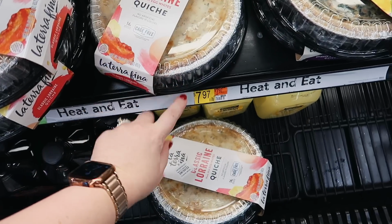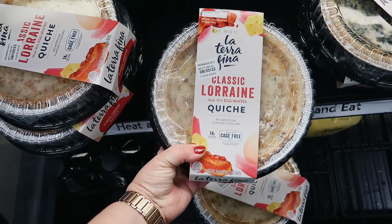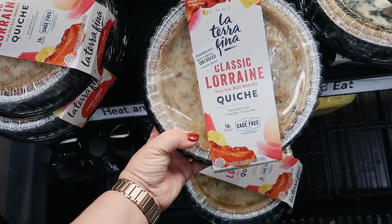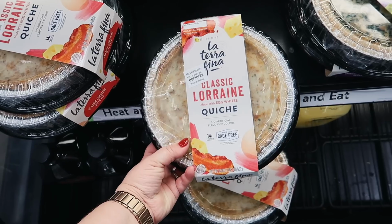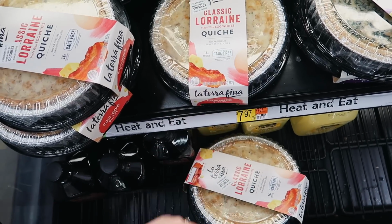Okay, so if you've never tried these quiches, they are so good. They have a quiche Lorraine. It's only $8 for this quiche, and basically what you can do is cut it up into portions and reheat it in the air fryer. It's so good. One of these will last you obviously like the whole week for breakfast. And it's a great high protein convenience item. Even if you want to take it on the go and heat it up in the microwave at work, for $8, you can't beat that.